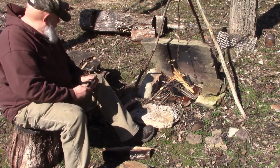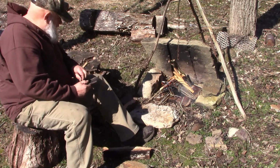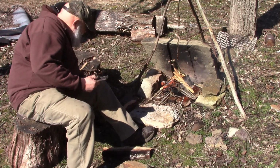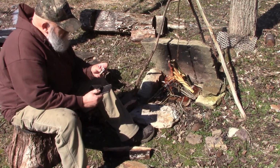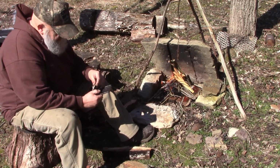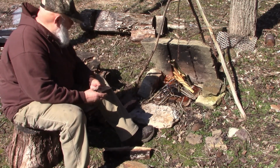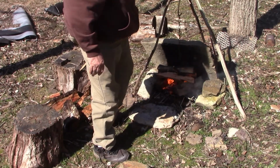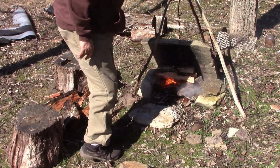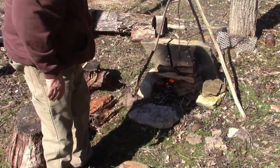So that gives it a good testimony to that. I'm going to have to sharpen my flint though. I did have some problems with the flint, so I'll have to clean that up when I get home a little bit. I'll get this going, add some wood, and burn her down through some coals and see what we can get cooking later.